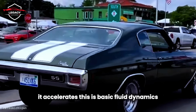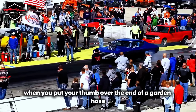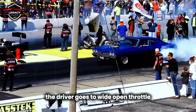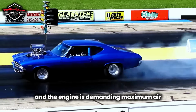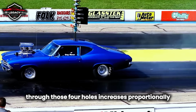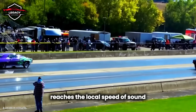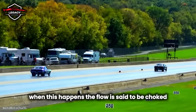This is basic fluid dynamics, the same reason water speeds up when you put your thumb over the end of a garden hose. As the pressure differential across the restrictor plate increases, which happens when the driver goes to wide open throttle and the engine is demanding maximum air, the velocity of the air flowing through those four holes increases proportionally. At a certain critical pressure ratio, the airflow velocity through the holes reaches the local speed of sound. When this happens, the flow is said to be choked.